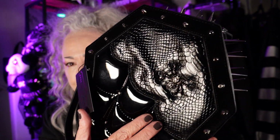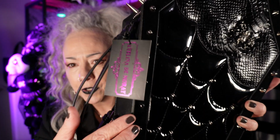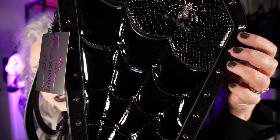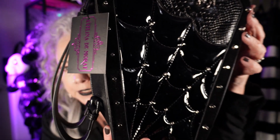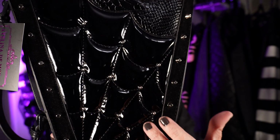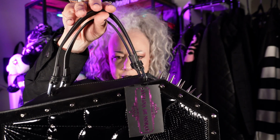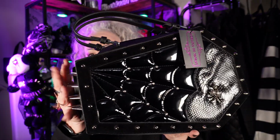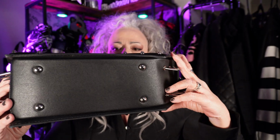But you have the PU leather, the textured python leather, and now you have this velvet all around this area with these rivets that are kind of cylindrical, but they're not pointed at the end. And that goes all the way around. And once again, I just love these little crystals that are set in within the spider web. And we have a handle, which is my preferred method of holding this. And notice how the spikes are here, they're up here, they're here, they're here, but they're not on the bottom. The bottom can sit flat.